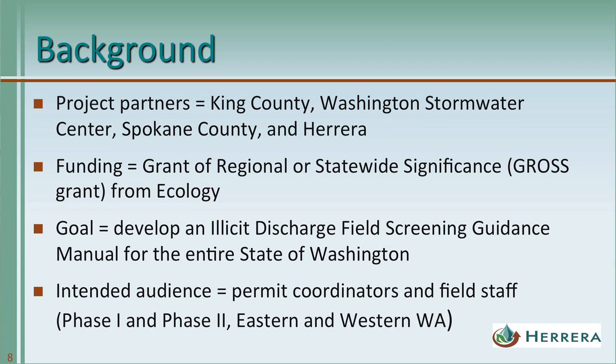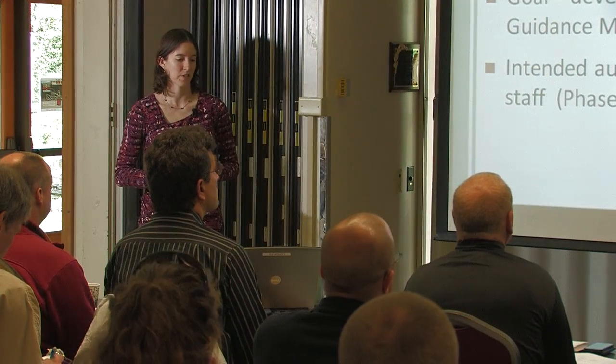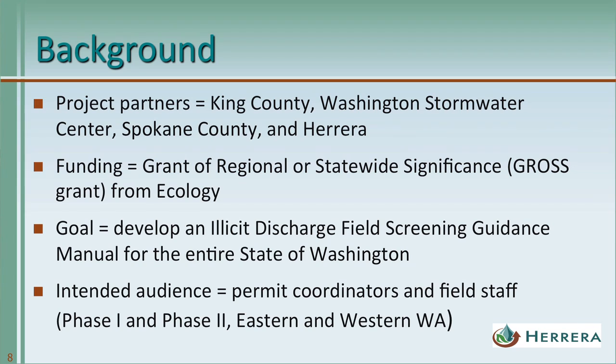So I mentioned that we worked on this project with King County, with Jeannie Dorn, and also Doug Novetsky, with the Washington Stormwater Center, Spokane County, so we had a lot of input from Eastern Washington permittees as well, and Herrera, so that's our project team for this. Our funding came from a grant of regional or statewide significance, a GROSS grant from Ecology, and the goal was to develop an illicit discharge field screening manual that covered the entire state of Washington.